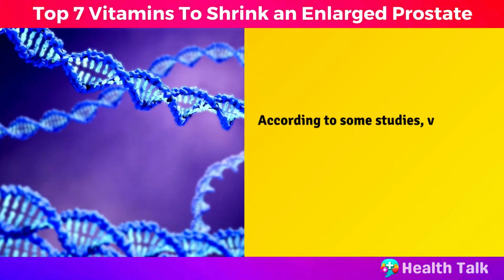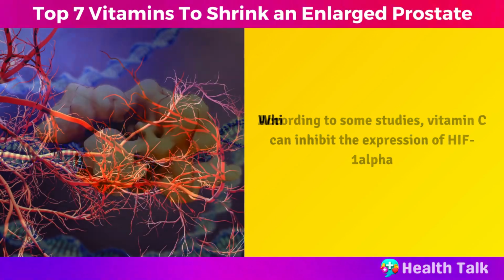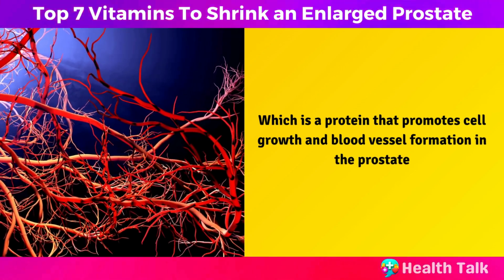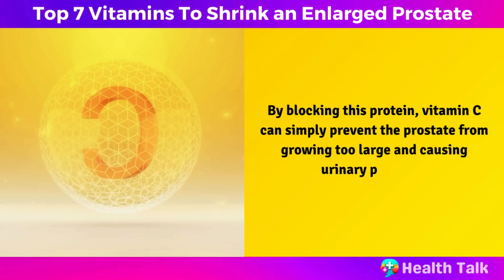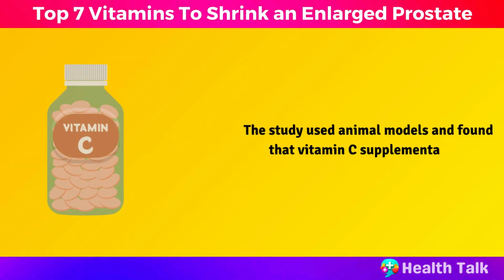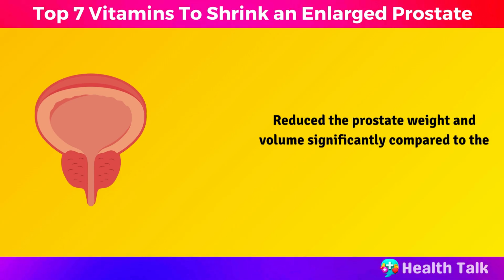According to some studies, vitamin C can inhibit the expression of HIF-1 alpha, which is a protein that promotes cell growth and blood vessel formation in the prostate. By blocking this protein, vitamin C can simply prevent the prostate from growing too large and causing urinary problems. The study used animal models and found that vitamin C supplementation reduced the prostate weight and volume significantly compared to the control group.